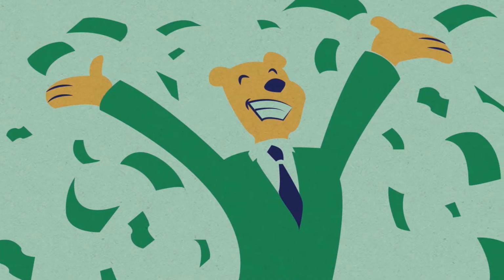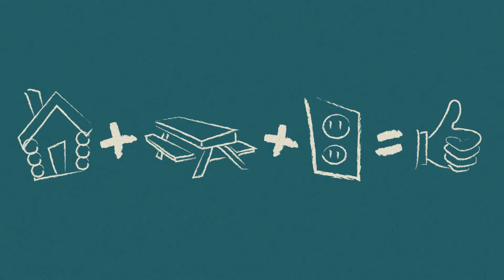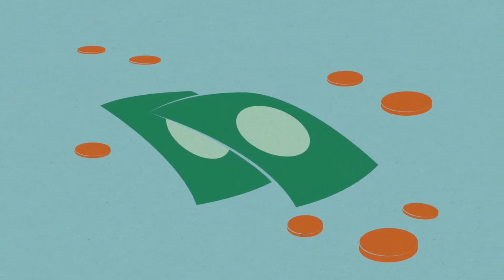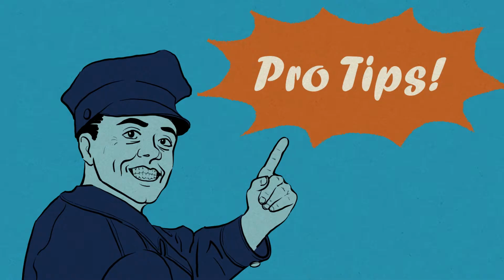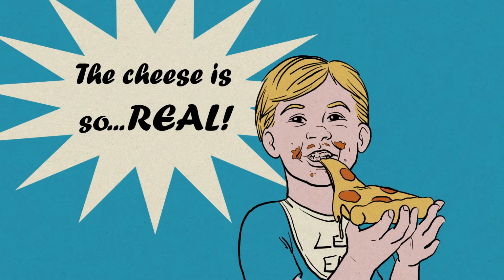Sure, it's a lot of money to invest, but everyone's doing it. And that means it's safe and lucrative. With your initial investment, you'll receive everything you need to get started, including a small room, some tables, and electricity. But don't forget about the money you had left over after buying your franchise package. Use it to decorate, buy a stage, buy attractions and animatronics, and much, much more. Now, let's take a look at a few things that will help you get started as a Fazbear Entertainment franchisee, such as atmosphere. Making sure your establishment has an inviting atmosphere is essential to bringing in new customers.